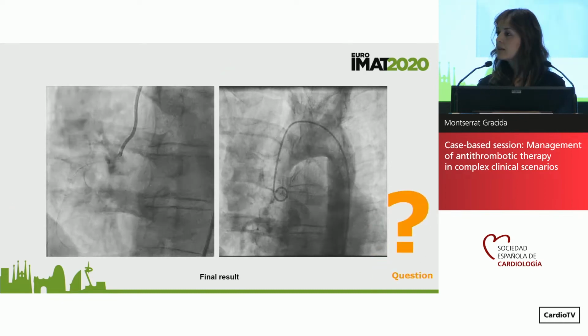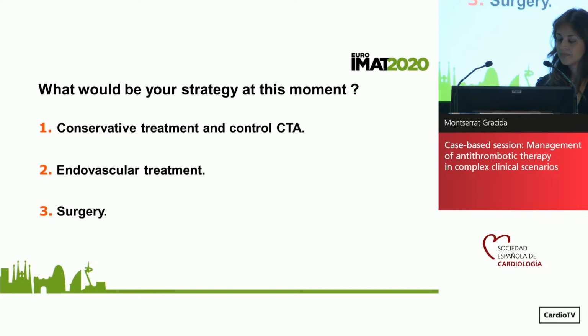And here we have a new question. And now you have another problem, no? You have an acute stent thrombosis, or an acute scaffold thrombosis in this case, no? And we have a complication of the procedure, because you have a situation where we want to put on a bigger treatment, but we have an aortic dissection. What would your strategy be at this moment, Dr. Morais?